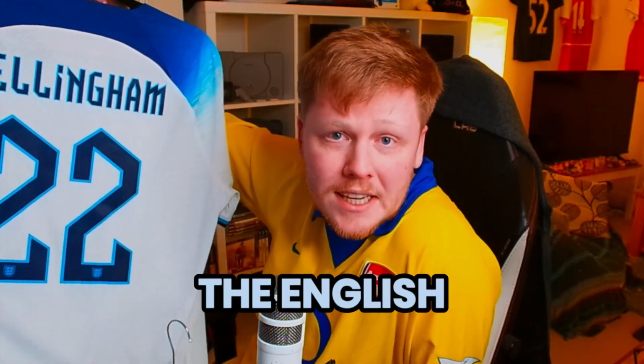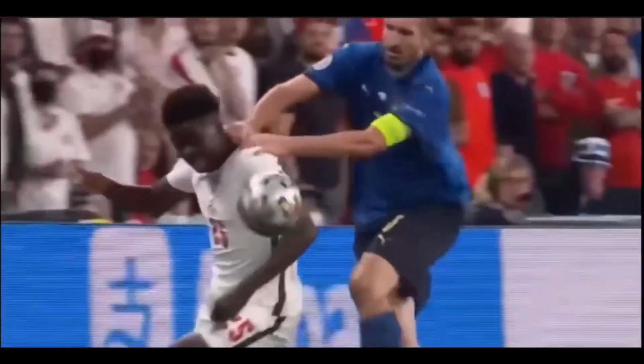I have two of these kits, as you can tell from the fact that this one's not white. This is the one I've had for longer. And then the second one is, as you can tell, white. And Jude Bellingham. Pretty much the English sedan at this point. Another England kit. Another Saka kit. Euros final. Depression.